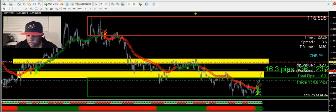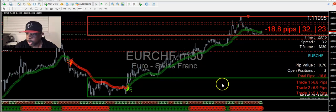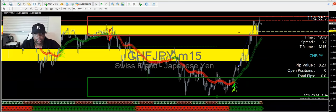And let's check on this one, AUD Swiss. As you can see, it's still just sitting right there dancing, and ain't doing much of nothing. And then let's check on the other one, and they're just dancing again, same thing, nothing rock and rolling. All right, so anyway, we'll keep it running.